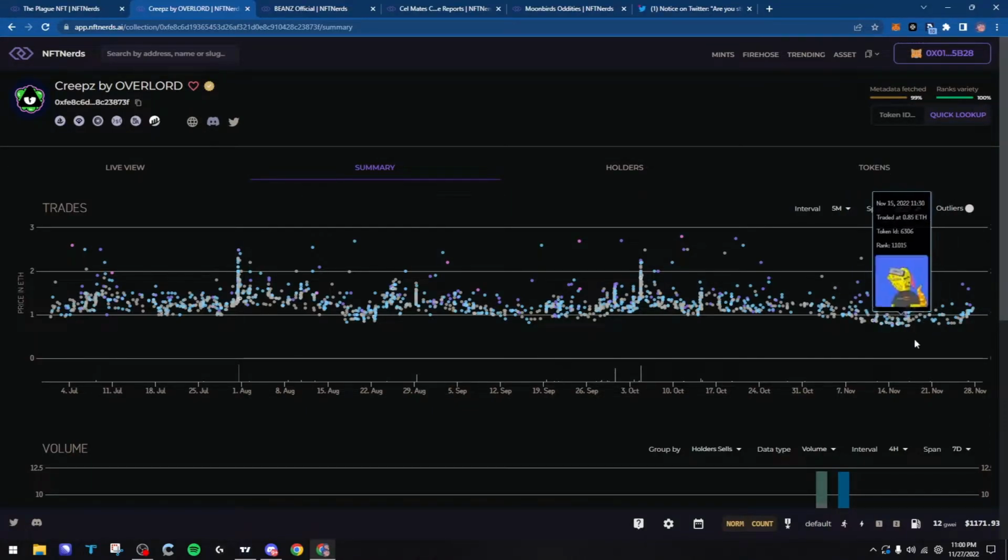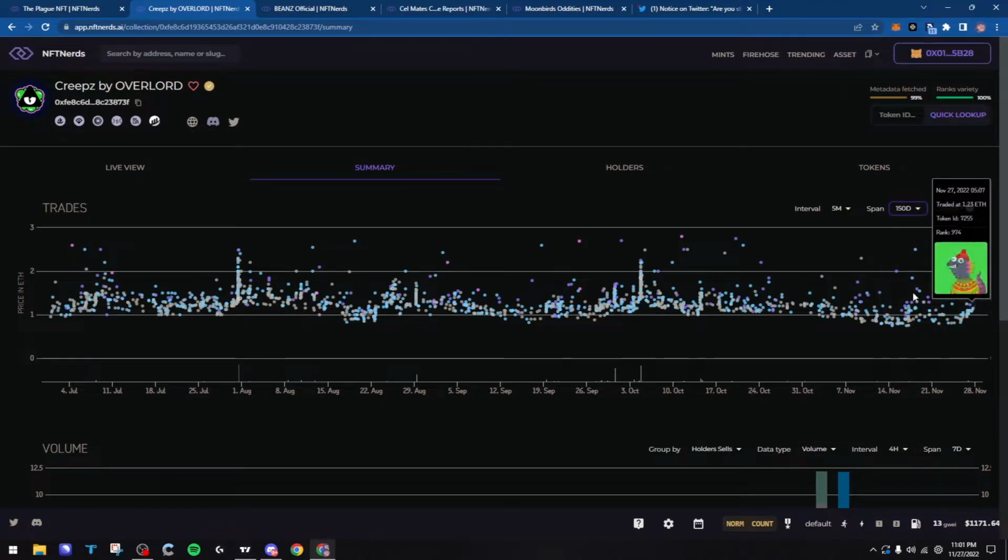This is where I made a call recently on this collection. I was like, hey, monitor this collection. They're under 1 ETH. Looks like a good opportunity to get in. Not financial advice, make sure you do your own research, all of that. But then it turned out, it got bought back up, so it went from around 0.7, 0.8 ETH back up to about 1.1.